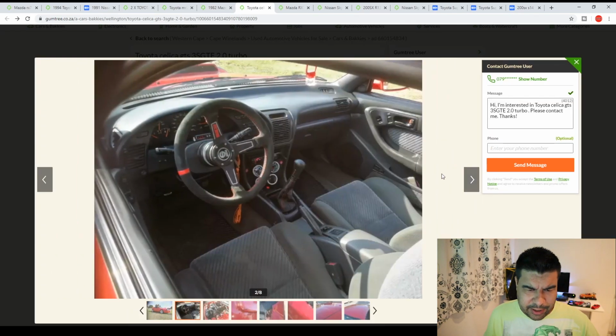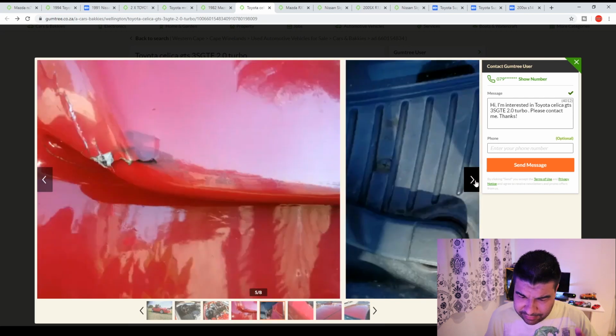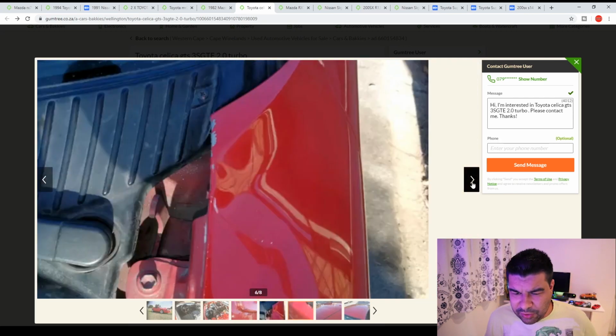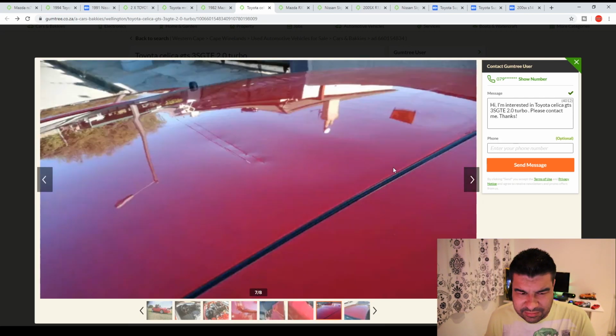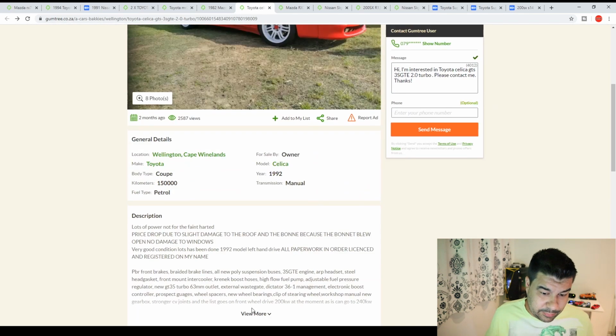It's got the gauges here, radio above it, cool steering wheel, cool pressure regulator, oil catch can, front mount intercooler. It has to be front mount. Usually these things have got a top mount intercooler. Big spec turbo, looks like a GT35, GTX 3582 maybe. Some paintwork damage, bit of dents. It's a good car if you want to get a project.